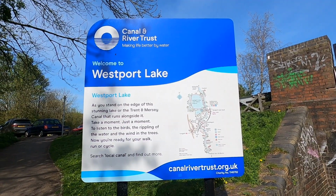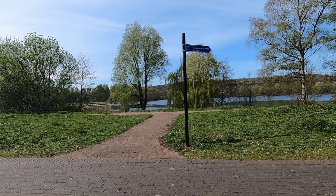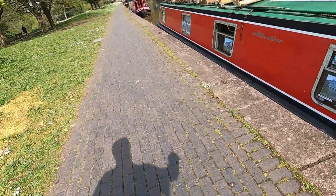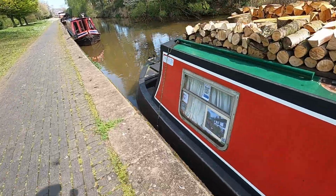I've been moored here for a couple of days now at Westport Lake. I went and did the walk to Westport Potteries. Well, now it's time to move and going up to Harecastle Tunnel, really. It's not really that scary. It's not particularly that low, and it's dead straight. So I'm not quite sure where it gets its bad rep from. But we'll make a move that way.